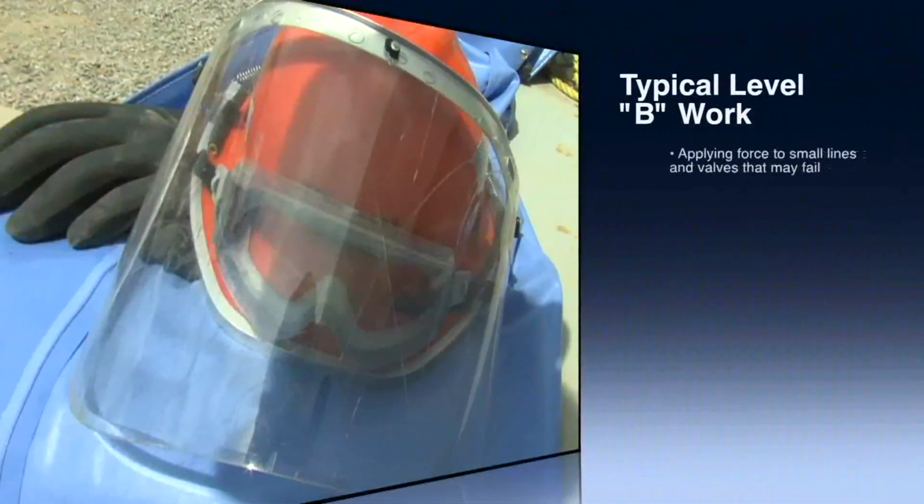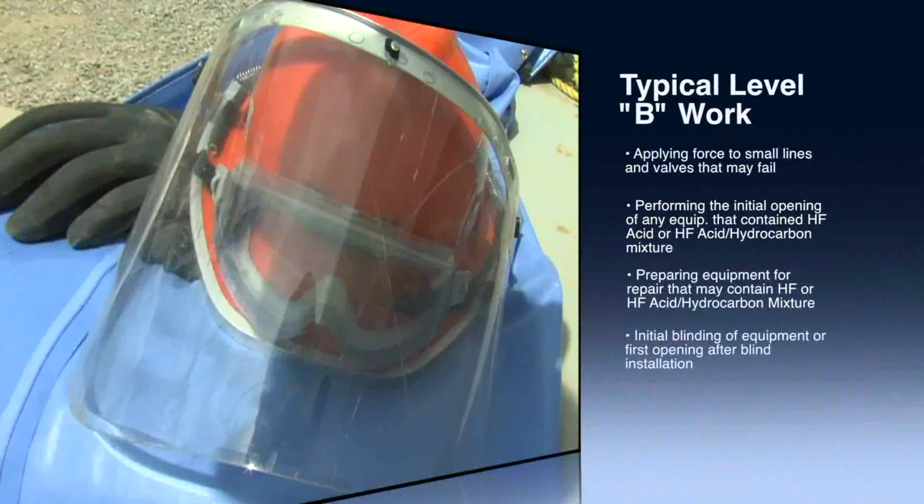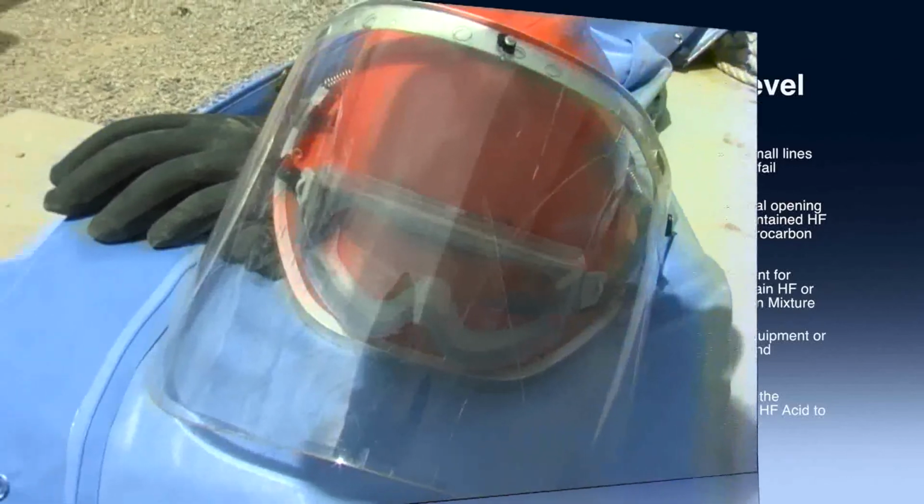Typical Level B work: applying force to small lines and valves that may fail, performing the initial opening of any equipment that contained HF acid or HF acid hydrocarbon mixture, preparing equipment for repair that may contain HF or HF acid hydrocarbon mixture, initial blinding of equipment or first opening after blind installation, directly involved in the unloading, loading of HF acid to the alkylation unit.